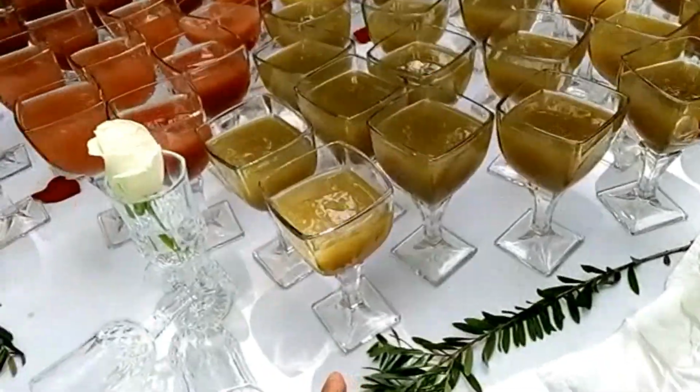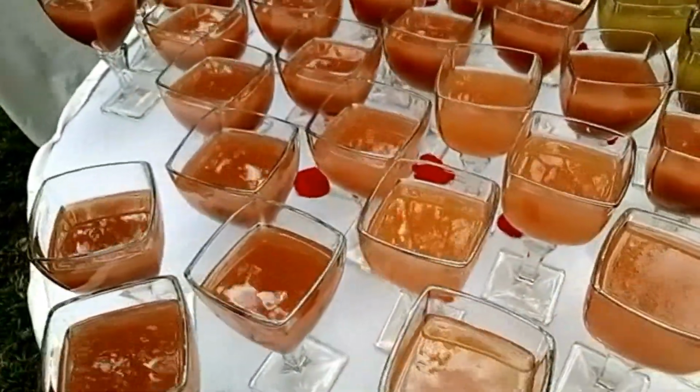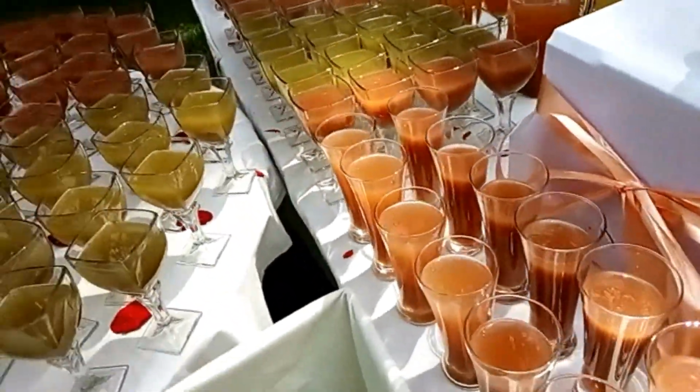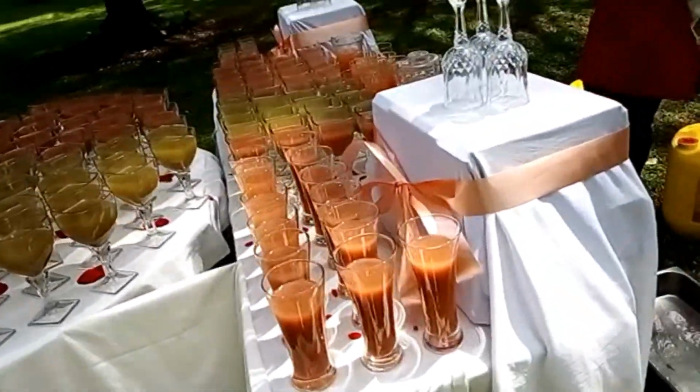Here we have pineapple and mint. And here we have tamarind and watermelon. Okay, this is how the setup looks like. There's a very good design over here.